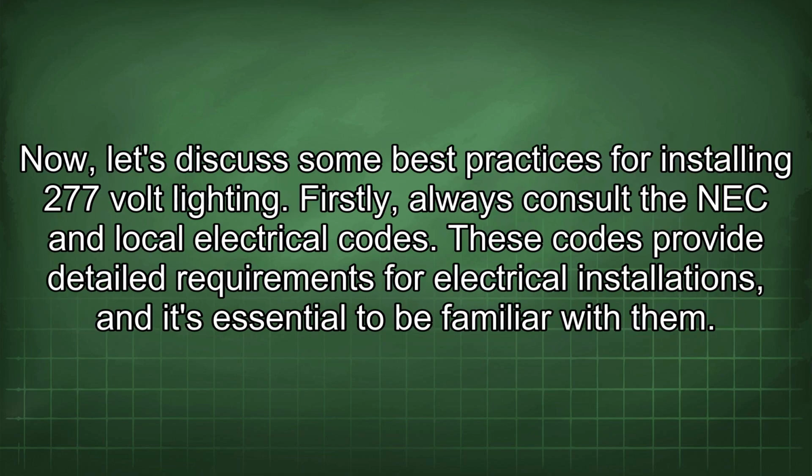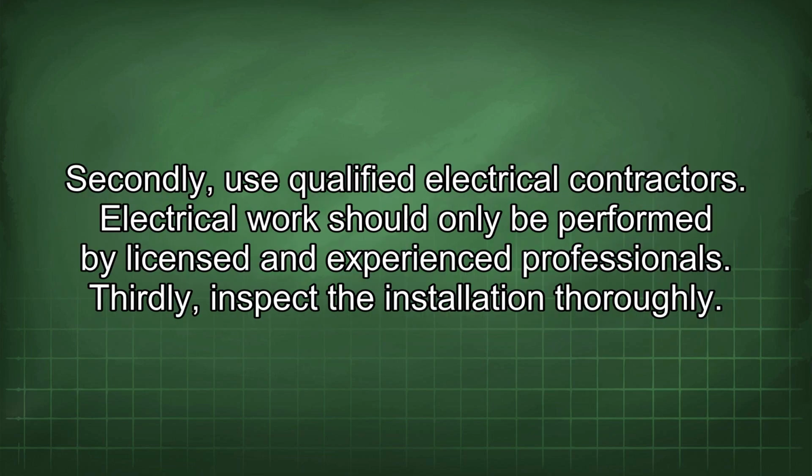Now let's discuss some best practices for installing 277-volt lighting. Firstly, always consult the NEC and local electrical codes. These codes provide detailed requirements for electrical installations, and it's essential to be familiar with them. Secondly, use qualified electrical contractors. Electrical work should only be performed by licensed and experienced professionals.